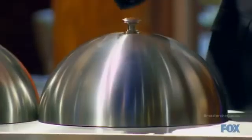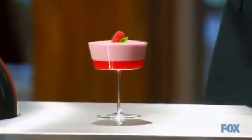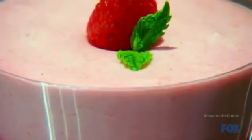Next up, in order of difficulty, a raspberry mousse with a raspberry compote. The flavors have to be perfect, and the balance has to be just right. And you have to nail the light, fluffy texture of that delicious mousse.